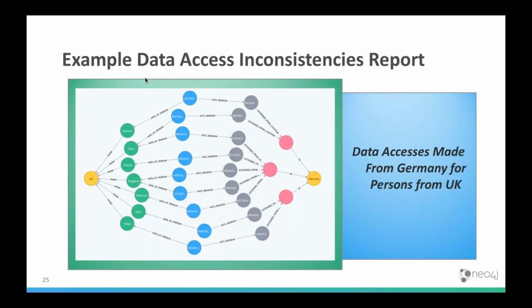And then finally, again, data access inconsistency reports. So, looking for patterns of data access in your organization that may be inappropriate, that might go against regulations or corporate policy, and then that gives you the information that you need to then be able to change the situation, either change permissions, or change how data is accessed in your system.